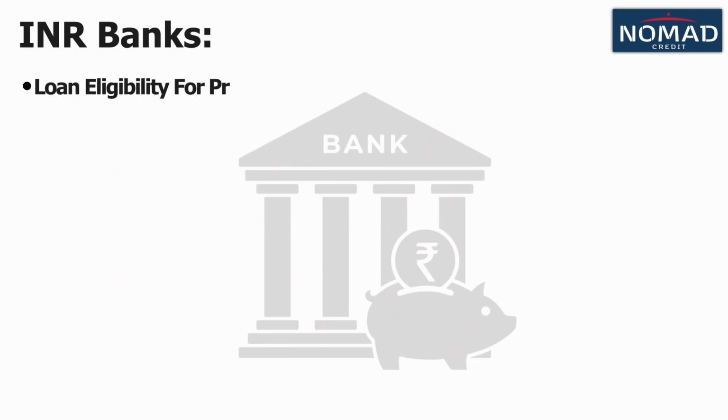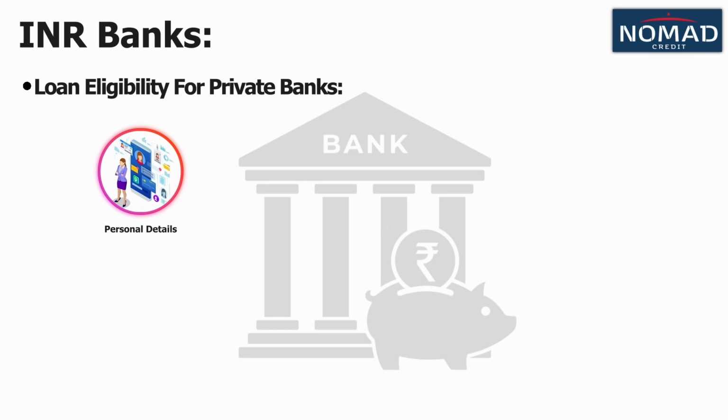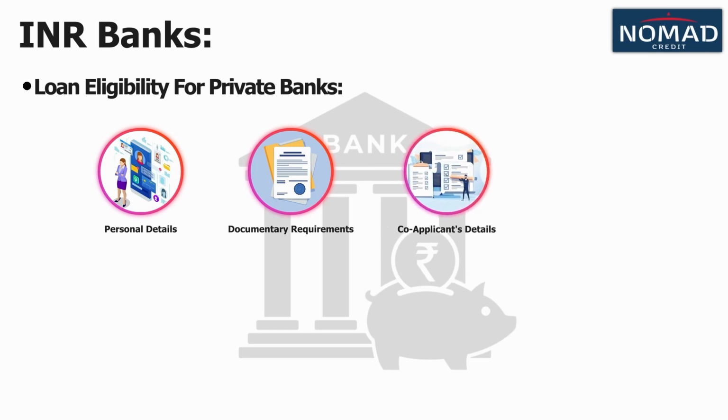Loan eligibility for private banks. Personal details: applicants should be Indian citizens who have completed 12th grade and secured confirmed admission to a recognized institute for a degree or diploma program. Documentary requirements: various documents are required alongside the loan application. Co-applicants' details: eligible co-applicants include parents, siblings, spouses, grandparents, and parents-in-law. They must have a steady income and provide appropriate income documentation.